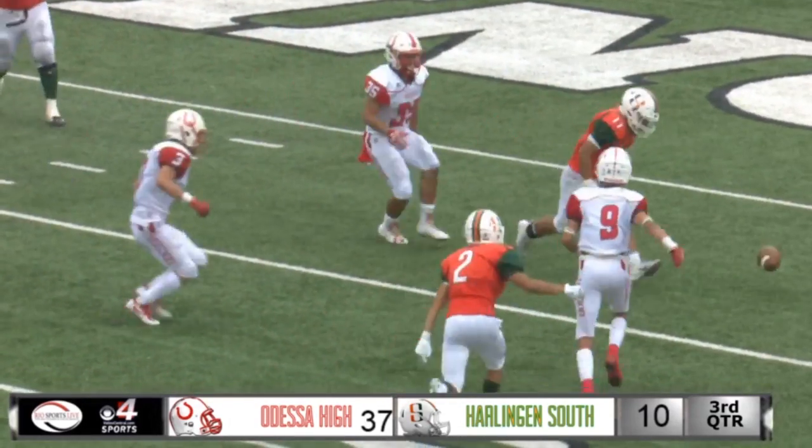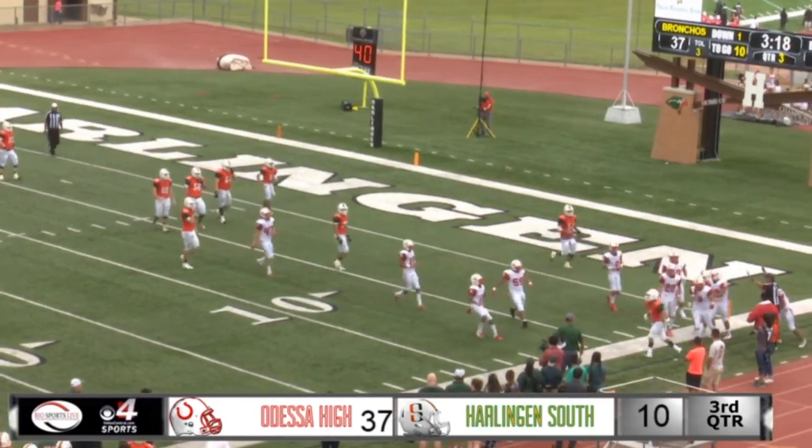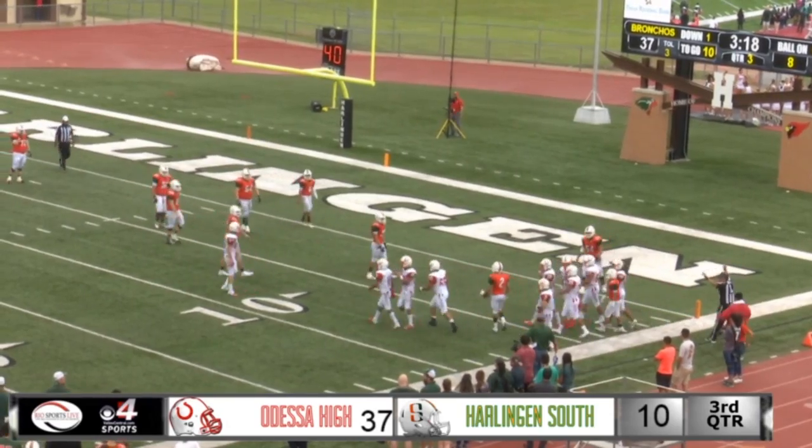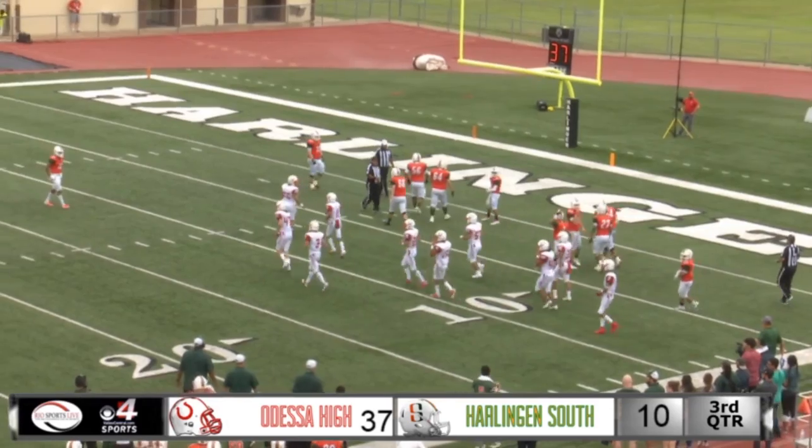Quiroz on the outside, little flat pass there, and they're not blowing it dead, so they're calling that as a pitch out, not a forward pass. That was dangerous right there. Odessa almost picked that up and walked it in for a touchdown.